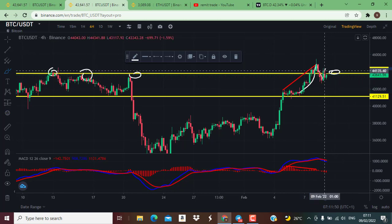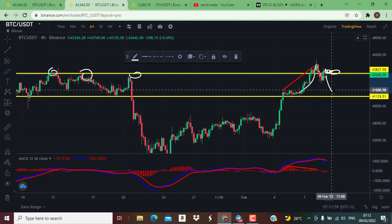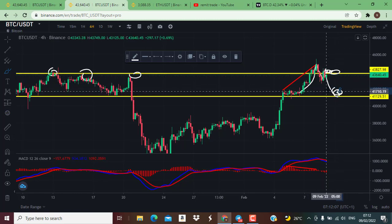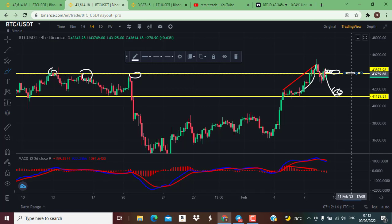If market finds difficulty in moving up from this area, then we should expect the market to come back right down into this area of 42 and 41K level, and this will be a nice place to take a trade for market to move to the upside. And then if this happens, I am going to give this call right here, and the target I am looking out for is this very level right at this area of strong resistance.